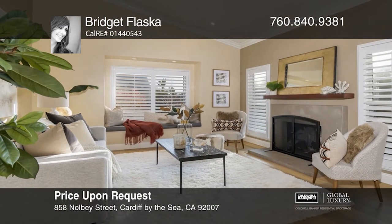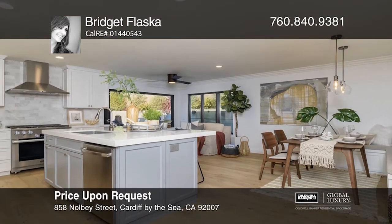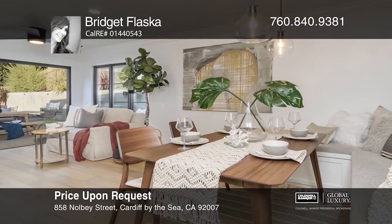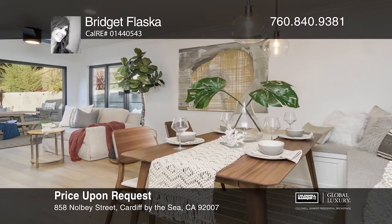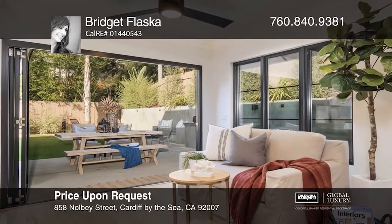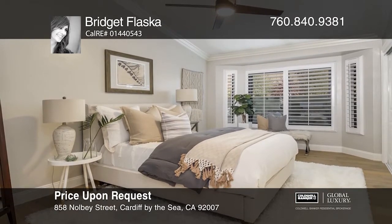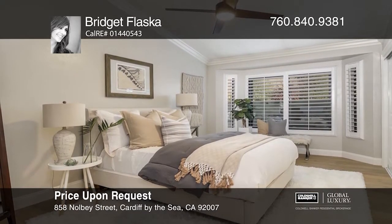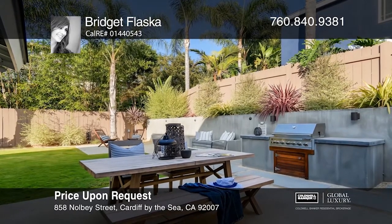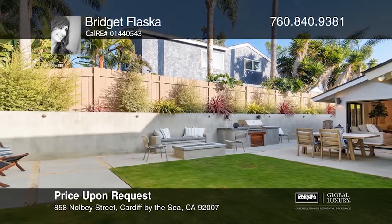Enjoy living a dreamy, quintessential Cardiff lifestyle in luxury in this lovingly remodeled four-bedroom, two-bath home with modern high-end finishes. Wide plank hardwood flooring, upgraded bathrooms, an open concept kitchen with custom cabinetry, an oversized island, and professional-grade appliances are just a few of the features you'll love. The La Cantina door invites you to an expansive outdoor oasis with a gas fireplace and built-in seating, bocce ball, and an outdoor shower. See how you can unwind in your new home by calling Bridget Flaska today.